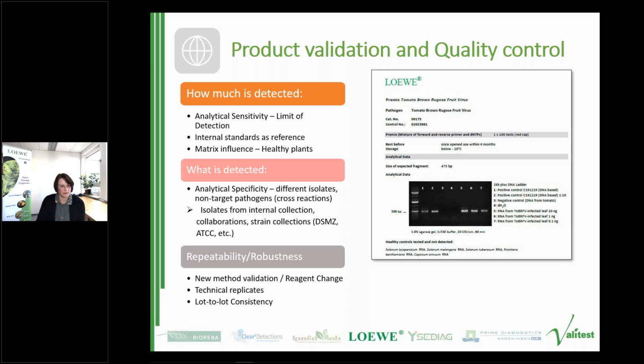So where can you find now our in-house validation data? We put them in our product specification sheet. You can find the analytical sensitivity, limit of detection. Of course, in the case of an endpoint PCR, it is only qualitative, but at least you can see that RNA from infected leaf material is easily detected up to 0.1 nanograms. We use internal standards as a reference, and we also list the matrix that we have tested, like healthy plants.